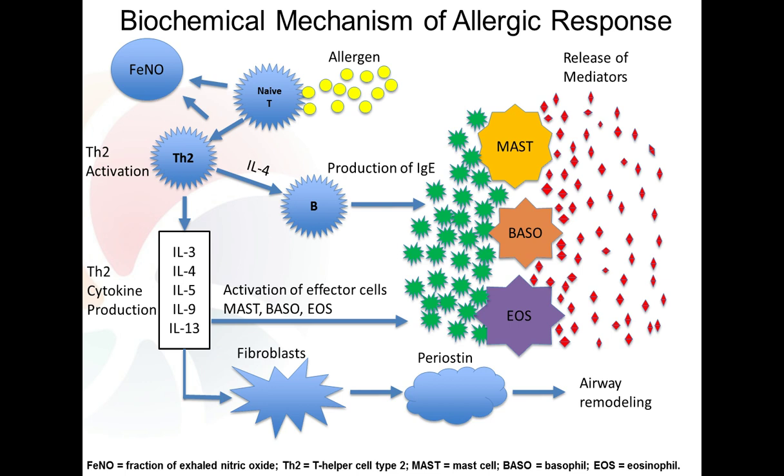Now, there's another thing that happens with that allergen. Besides that IL-4 and production of IgE, as you go down the slide, you have the Th2 cytokine production. It also produces all these interleukins, IL-5, IL-3, all the way up to IL-13. And what they also do is affect all those effector cells. Now, from there we have fibroblasts that are also produced. And they produce a protein called periostin. And periostin causes airway remodeling. So in asthma, as you can see, this allergen causes a whole host of problems. It releases a lot of mediators, and it causes airway remodeling. So if we have a drug therapy that can modify that and improve that, that's the ultimate outcome.